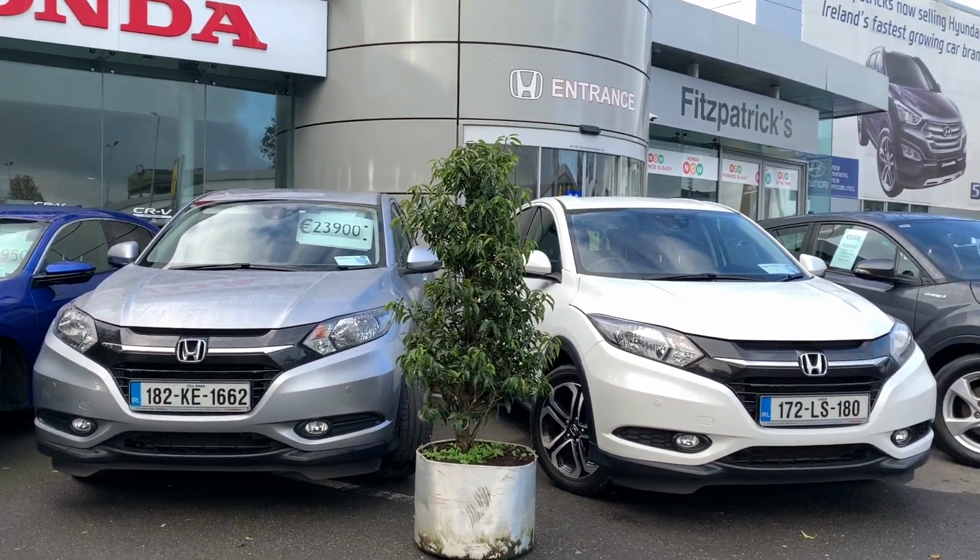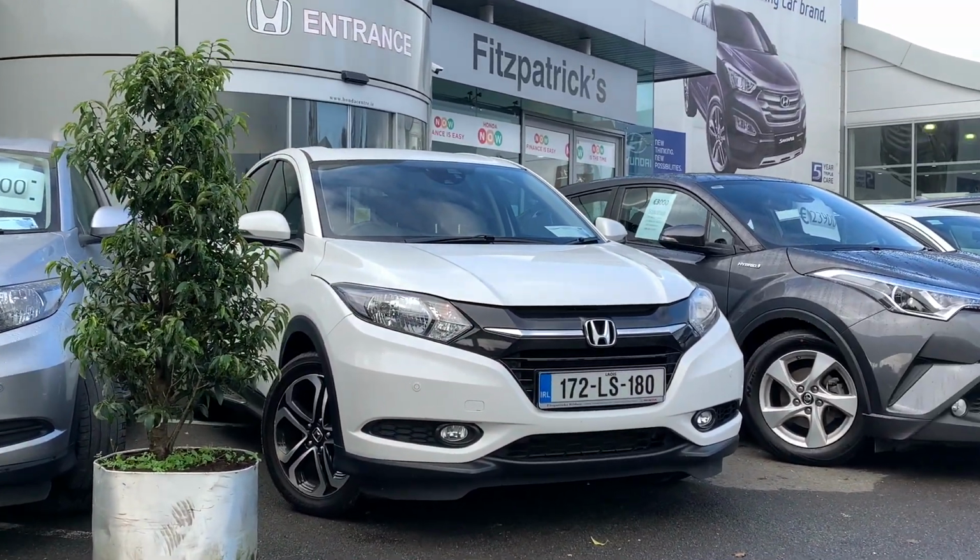So there you have it. That is our 2017 172 registered Honda HRV 1.6 diesel ESI.